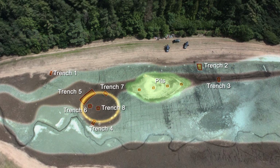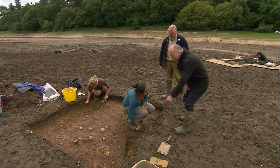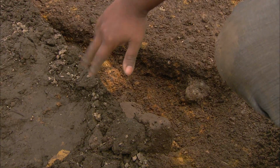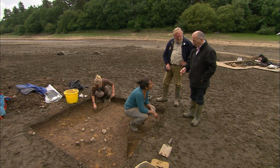As yet, we don't know how the stone circle links to the mound, but Raksha may just have found the answer in her trench. Raksha, what's this little depression here that you've been excavating? This depression here, believe it or not, is a post hole we found just after lunch. A post hole? Yep. For something wood? Yes, it's for a wooden post. How do you know that was for a wooden post and not for a stone?